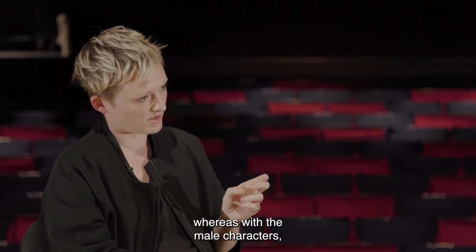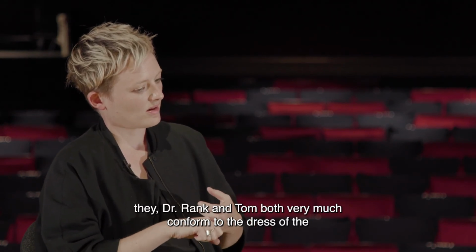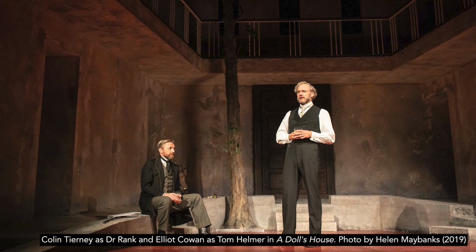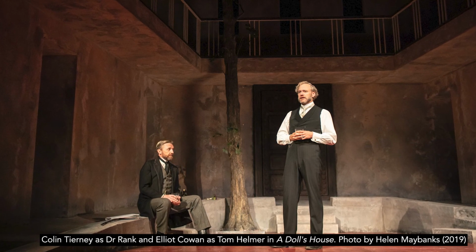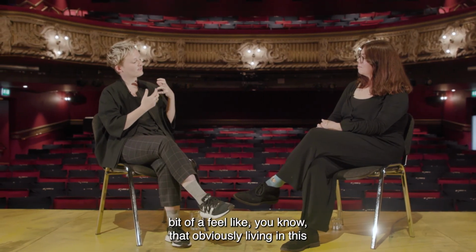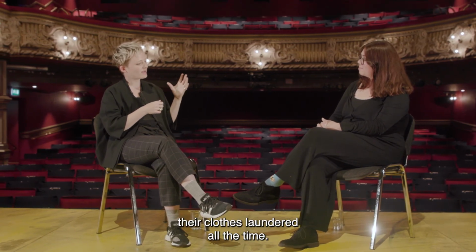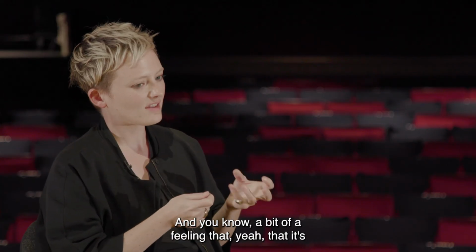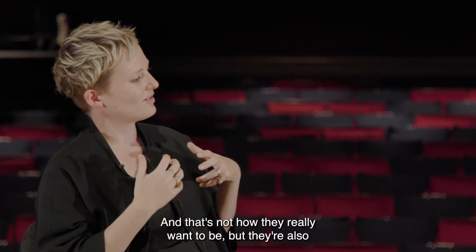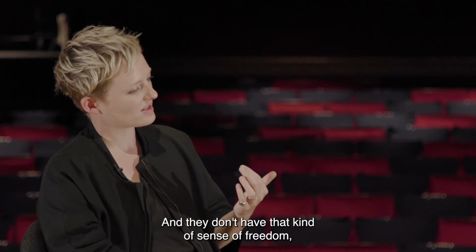Whereas with the male characters, Dr. Rank and Tom both very much conformed to the dress of the time of a British colonial male of their standing. So they were in off-whites, because I did want to create a bit of a feel that they're obviously living in this hot country. They're not so wealthy that they can have their clothes laundered all the time. A feeling that it's hot and it's uncomfortable and they're trussed up, and that's not how they really want to be, but they're also unable to break away from how they should be. They don't have that sense of freedom.